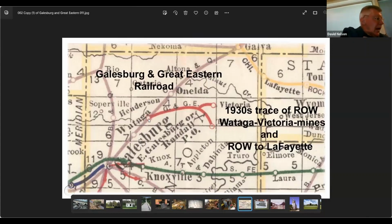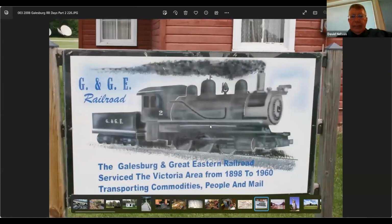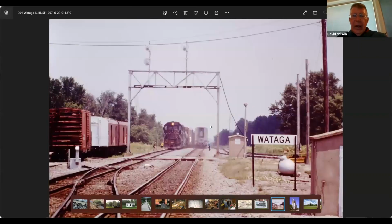Its origin was with a different railroad name, the Galesburg, Etherly, and Eastern, which had its origins in 1898. The Galesburg, Etherly, and Eastern built east from Wataga to Etherly, which would have been basically down here. Okay, here we are in Wataga.